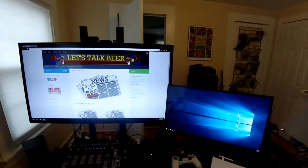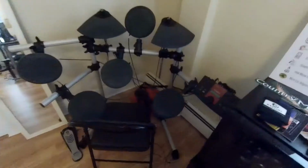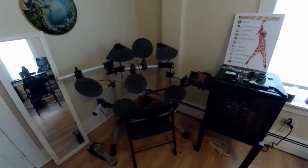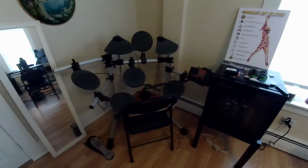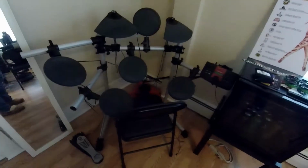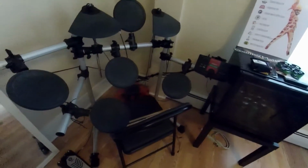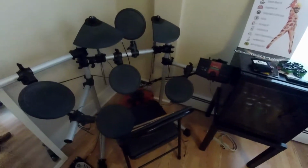Did I say drum set? Let's get over to the drum set. Now the drum set, I've been a drummer for I don't know how many years, since 5th grade, and I've had this for a couple years. This is the Yamaha DT Explorer, and it's just a simple kit, and I just plug my iPad or phone into it and drum away on it. It also wouldn't be a podcasting studio without this thing.